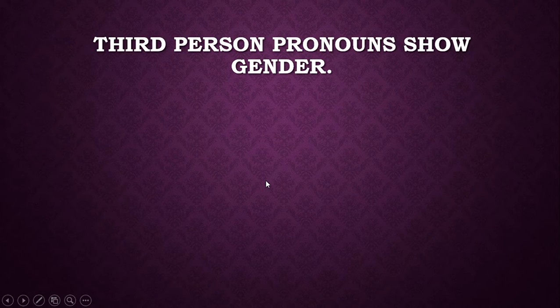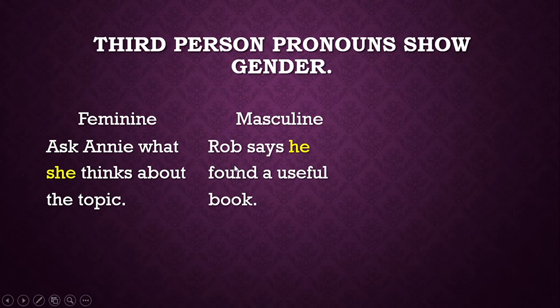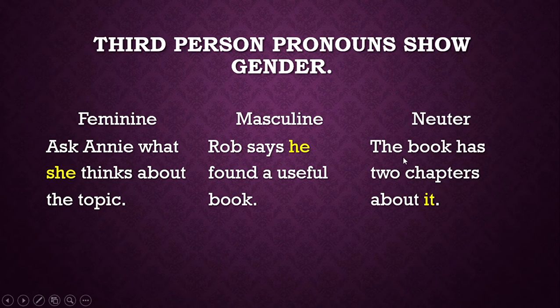Third person pronouns show gender. Feminine: Ask Annie what she thinks about the topic. Masculine: Rob says he found a useful book. And then neuter: The book has two chapters about it. Okay? Not boy or girl, it. Just neuter.